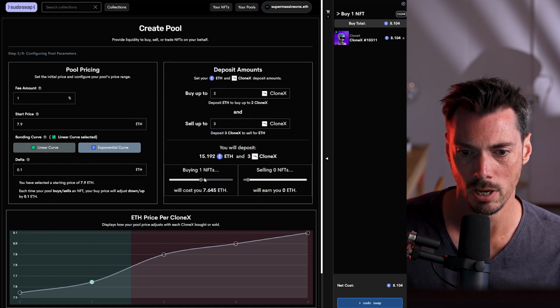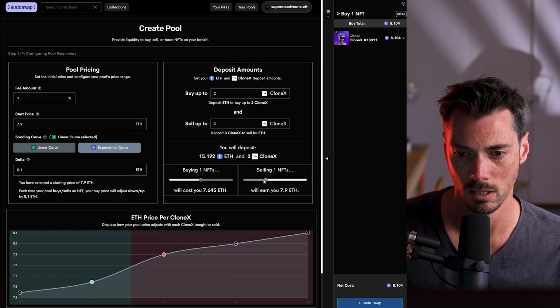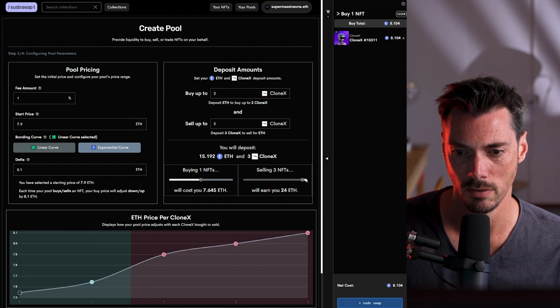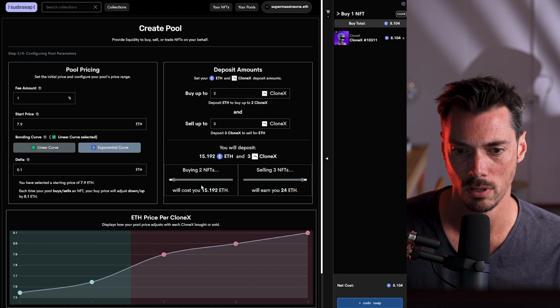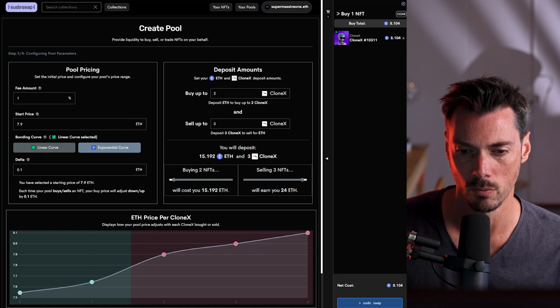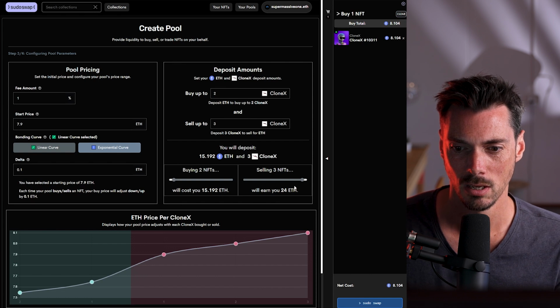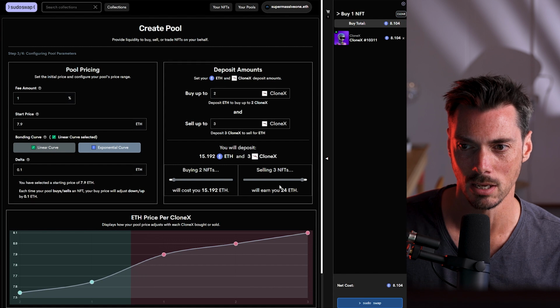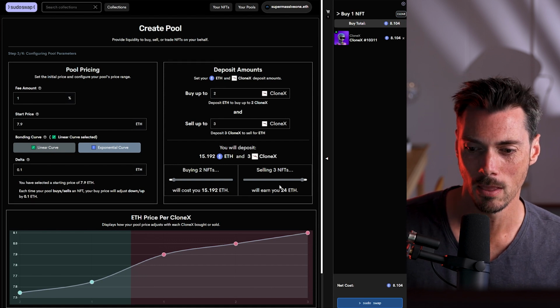So buying 1 NFT will cost you 7.645 ETH. Selling, let's say, 3 NFTs will earn you 24 ETH. Buying 2 NFTs will cost you 15.192. So I would come out of this with a nice profit of around about 9 ETH, which is better than it would be for just selling the things in the first place. So that's how that pool should, in theory, make you some money.